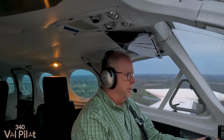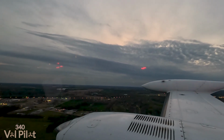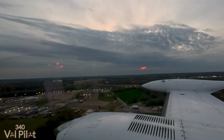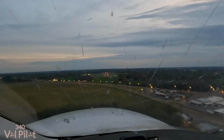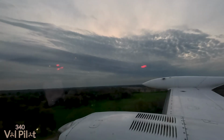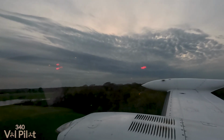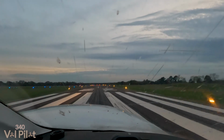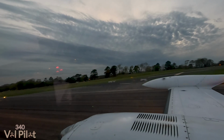There we go. Now we're looking pretty good. Our third notch of flaps. Still 3 in the green, gear down, looking good. Props are on the single, I'm not going to worry about that. I'm going to land the aircraft. There we go. Alright, that worked out real well.